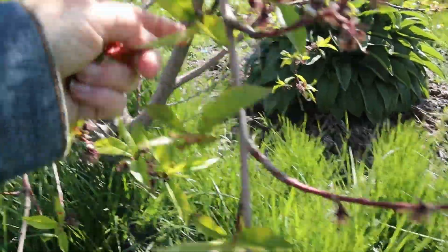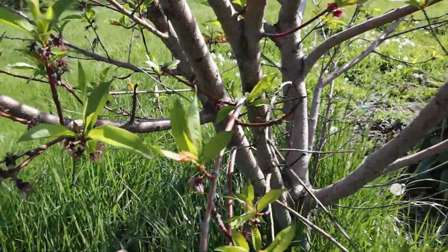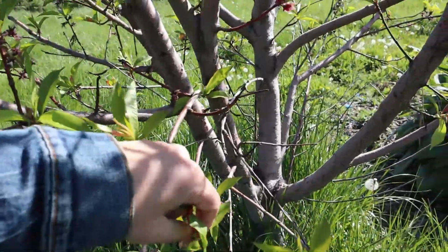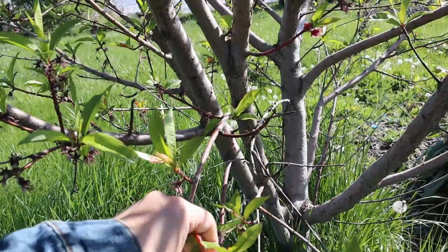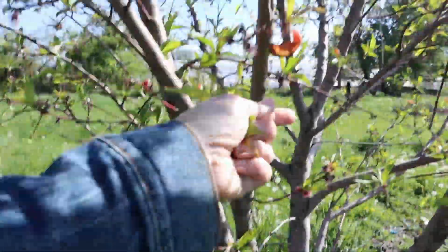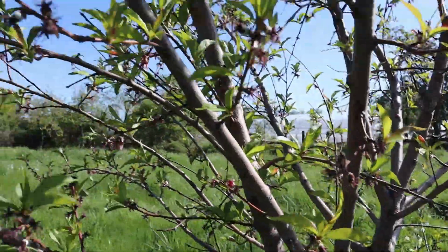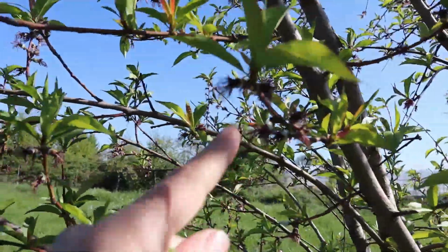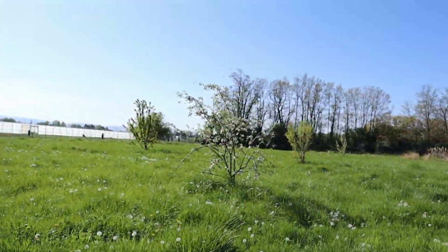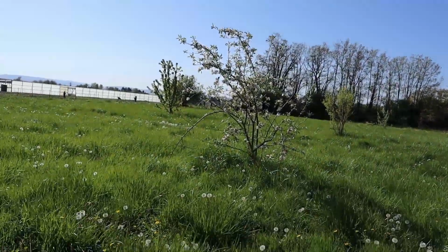So I need to come down and start picking off leaves, it seems. But we had, the last couple years, just a huge harvest from these trees. And it looks like, again, we're going to have a wonderful amount of peaches. Peaches, nectarines, cherries. This tree right here, you see all the blossoms on.